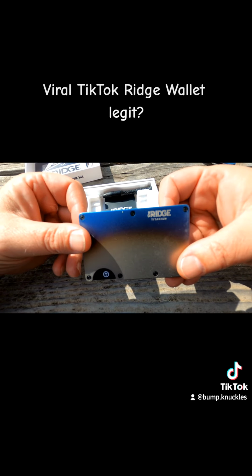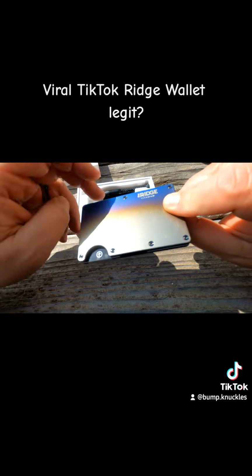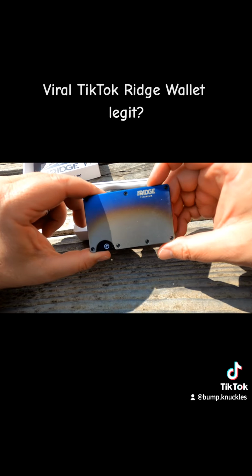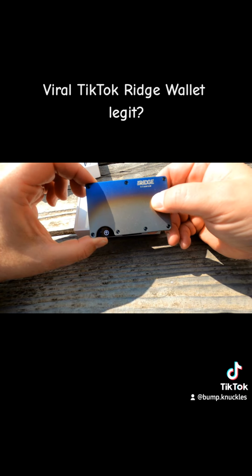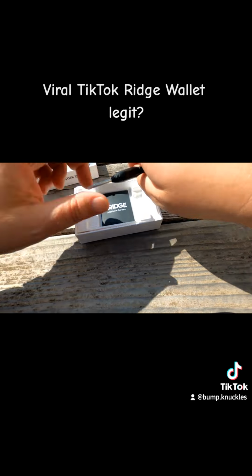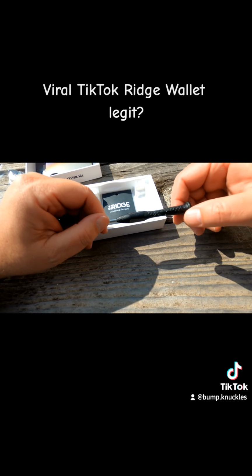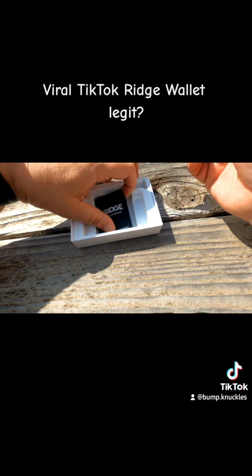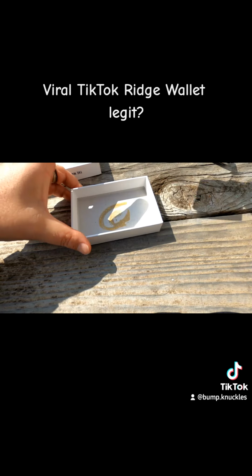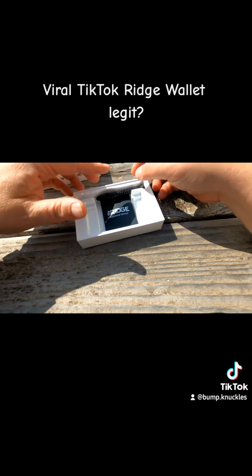And have a wallet. Metal, burnt finish looks good. I got the money band on it. It comes with a little screwdriver, emblazoned with the Ridge logo on the screwdriver as well. And a pack of spare screws.